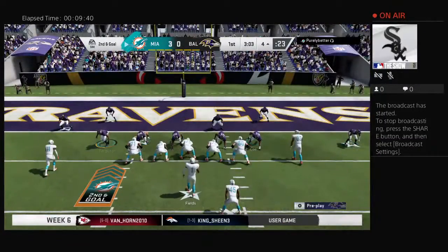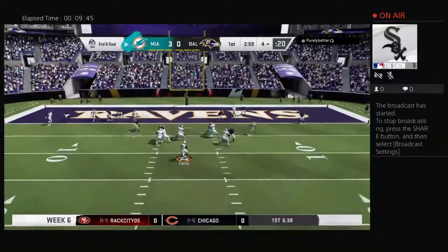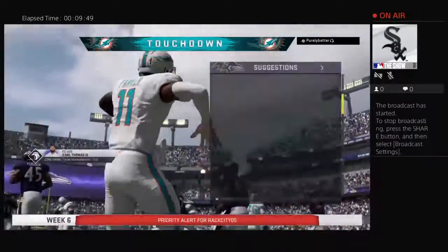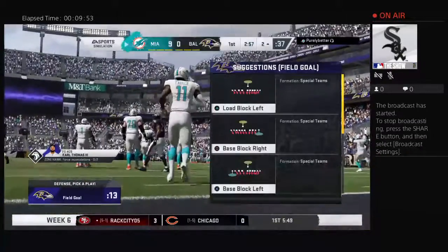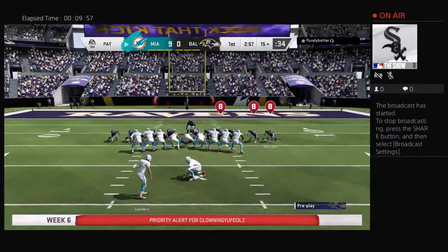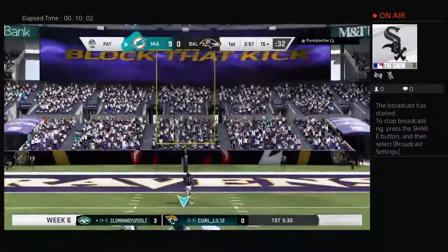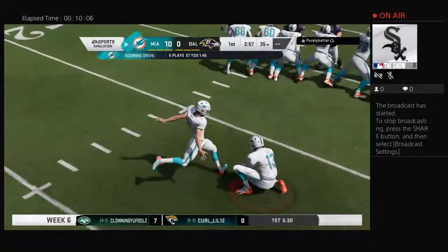From back at the 4, here's 2nd and goal. 2nd and 4. And he will take it in for a Dolphins touchdown. Devontae Parker, his 3rd touchdown now on the year. And the Dolphins are able to extend that advantage. Extra point up and good by Sanders. And the lead grows to 10-0.